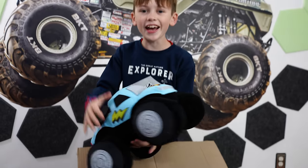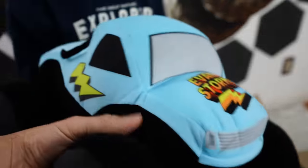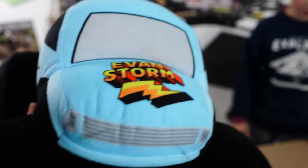Let's see what else is inside the box. Hey, Dad, look. It's the Evan Storm Moss Truck plushie pillow. What? Let me see. How did that get in the box? I do not know. That is weird.